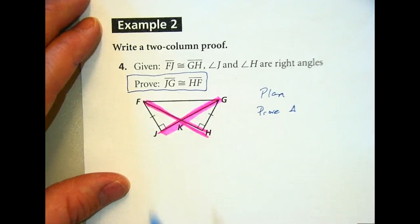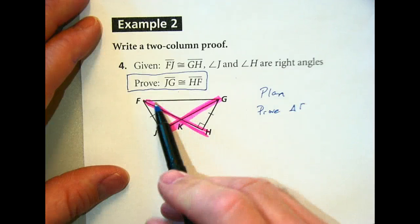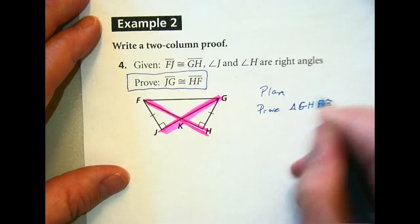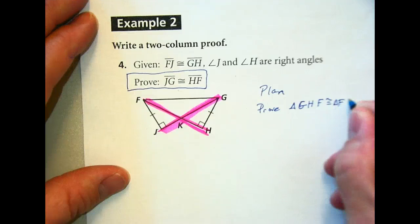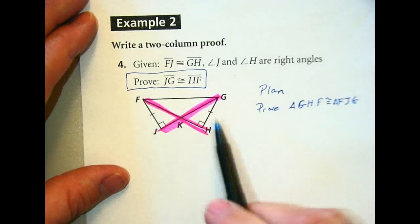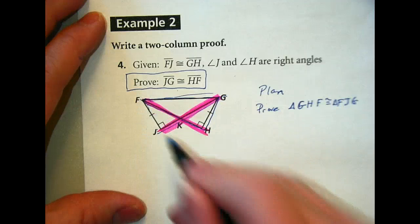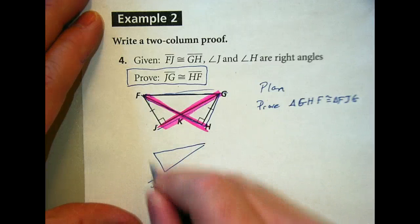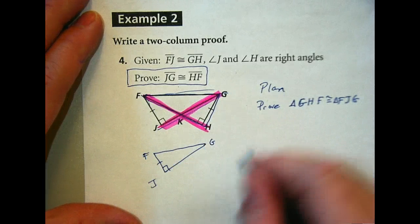Which triangles were you just trying to prove congruent? FJG and GHF. Okay, so GHF congruent to FJG? Yeah. Okay. How many had that plan? You can prove this triangle right here congruent to that triangle right there. Now I will tell you it's helpful if you can just say, hey, I want this triangle, JFG. Doesn't have to be beautiful, just enough that you can mark it down, and I want this triangle.